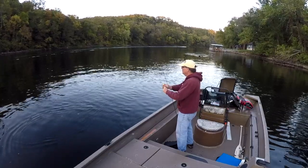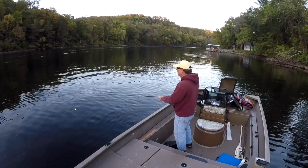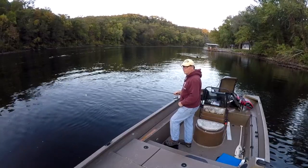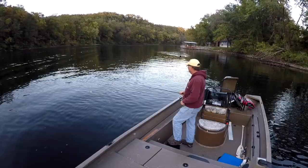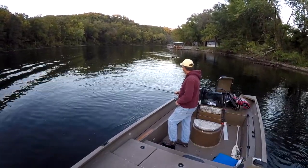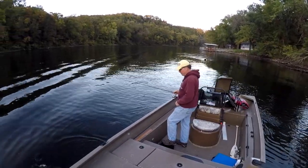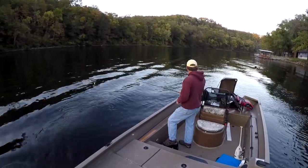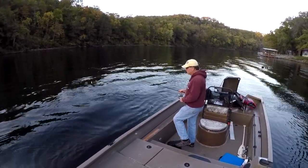There is no midging going on yet this evening. There was some down by my place, so I thought it'd be good to come up here and just drift this section of lake. Instead of going down by my place, I just thought this might be a little better. It is Friday the 2nd of October.